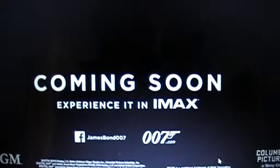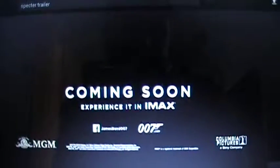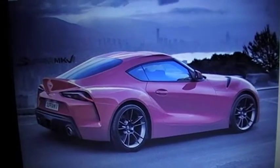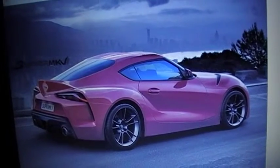There you go guys, that was just a quick trailer preview of the latest James Bond outing in which they showed the mighty Aston Martin Vanquish. So we've got a few lined up cars here that we thought might possibly be a future Bond car. And first up we have the new Toyota Supra, which has made a comeback after a long time.